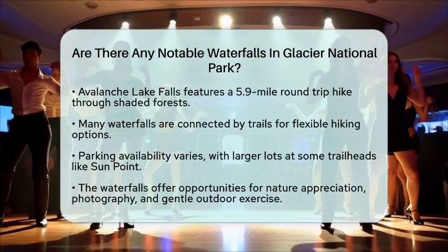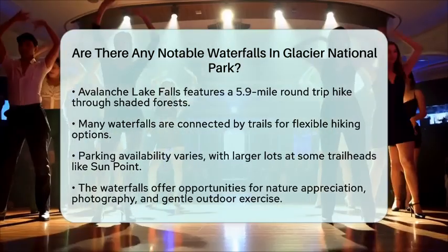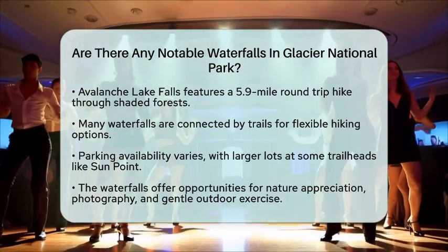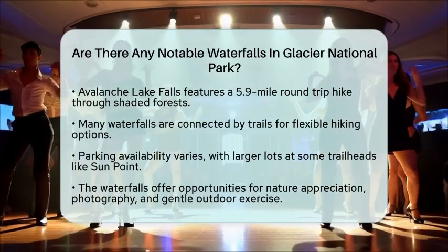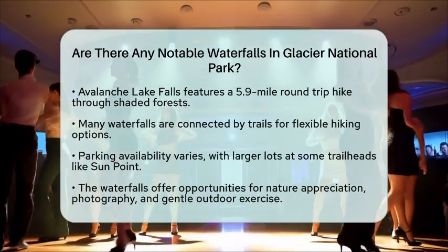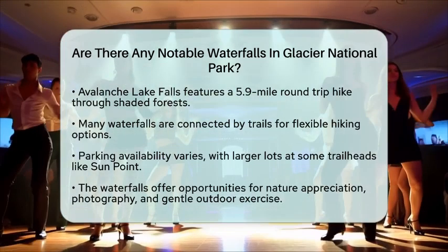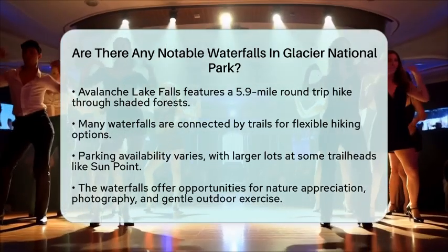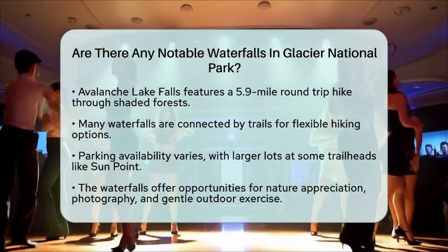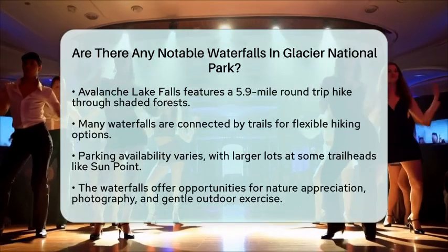For families planning a trip, many of these waterfalls are connected by trails that allow for flexible hiking distances and difficulty levels. Parking availability varies, with some trailheads like Sun Point offering larger lots, which is helpful when traveling with children. The waterfalls provide excellent opportunities for nature appreciation, photography, and gentle outdoor exercise suitable for all family members.